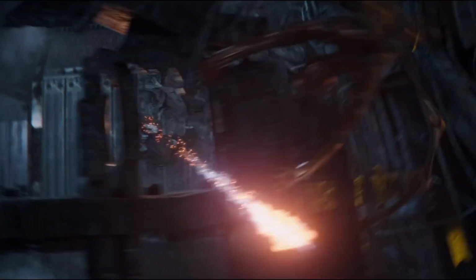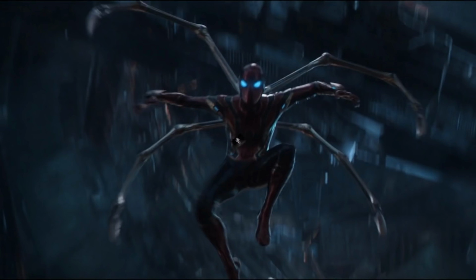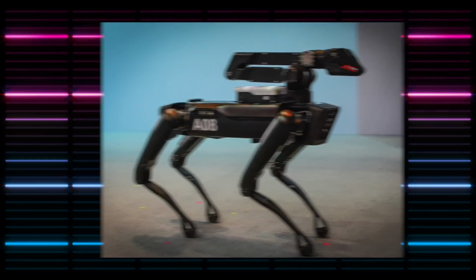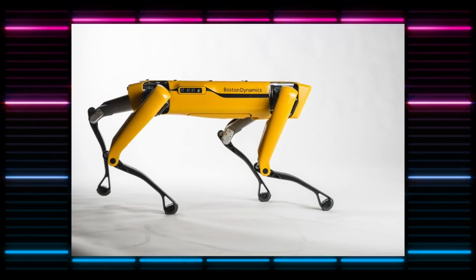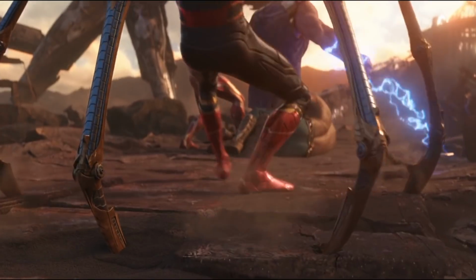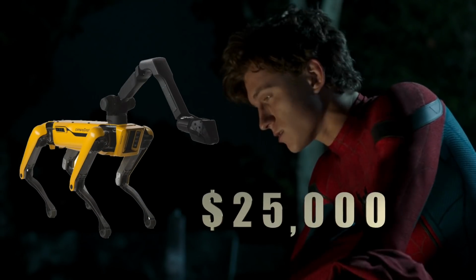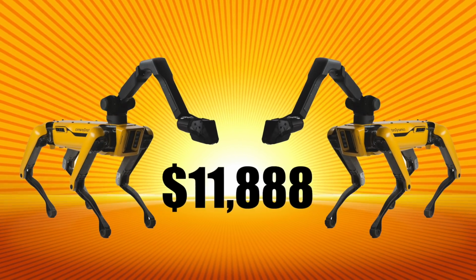Right away, these 4 legs made us think of those weird-looking and hilarious robots from the talented people over at Boston Dynamics. Their robots are incredibly sturdy and resilient. Just look at Spot the Robo-Dog, for example. So wouldn't you want them to design your extra spider legs? We know we would. Buying a low-end version of Spot will set you back $25,000, and you could buy 2 for $50,000 for even more legs.